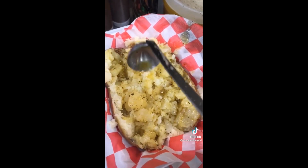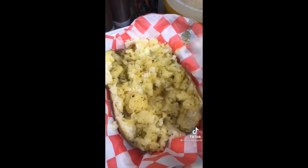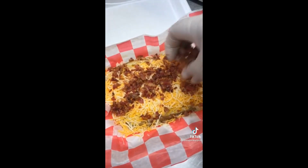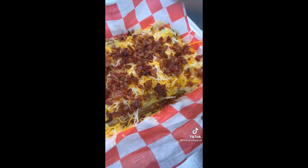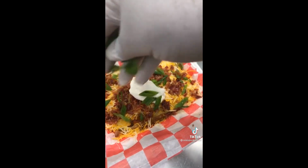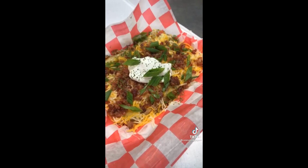Strong, cause it's a plain Jane. So, alright, cheese. Y'all already know how it go. Alright, that fresh bacon. Oh, it's gotta be fresh. Don't give me no salad topping, y'all. Sour cream and green onion. Oh, look, plain Jane.